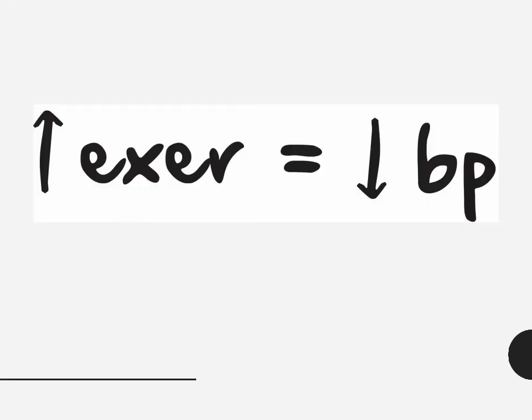All right, up arrow, EXER equals down arrow BP. So what does this mean? The arrows signify an increase and a decrease. So the first arrow is an increase in something. EXER stands for exercise. It's the first syllable of the word exercise. And I've got an equal sign, which here is actually representing something like leads to. And then I've got a decrease, and BP stands for blood pressure. So what this represents is an increase in exercise can lead to a decrease in blood pressure.